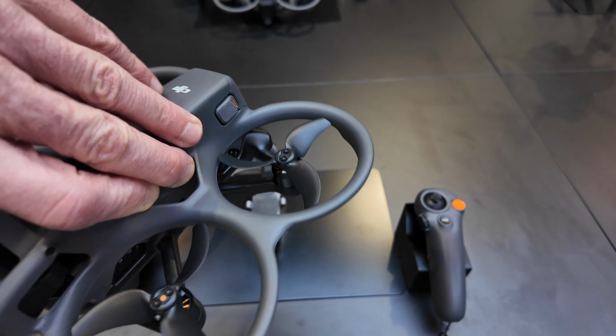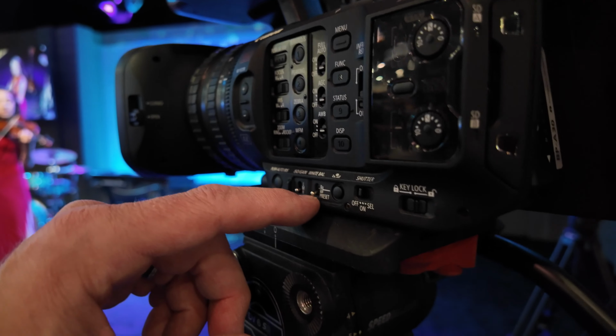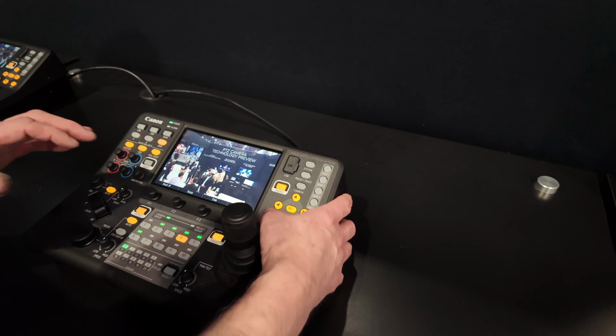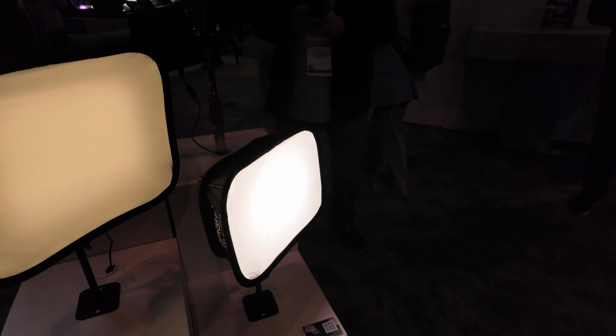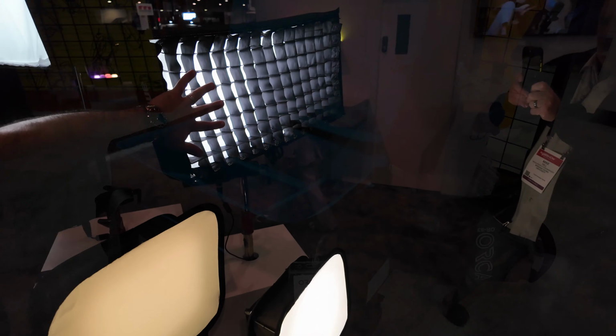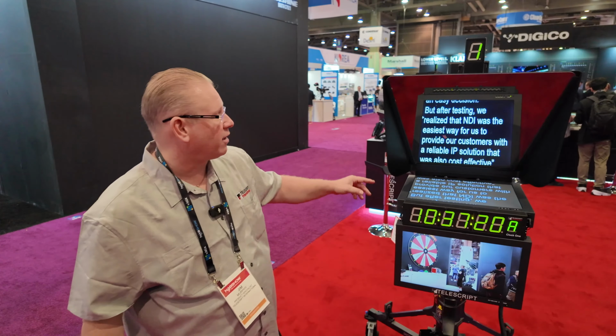and I went to research this year drones and the latest technology in cameras, camera control units like this one, microphones for our new podcasting suite, lighting also for the podcasting suite, and accessories like camera bags and teleprompters.